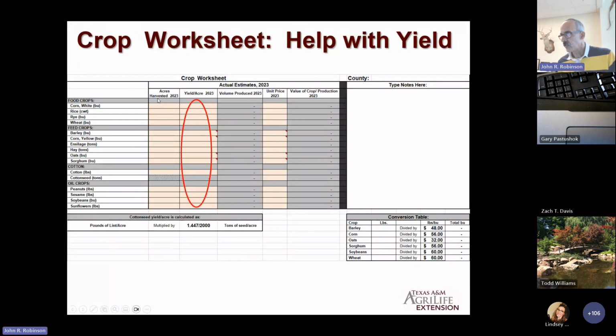So that's something that you derive probably from that data source, and local expert opinion is going to go into this first column of acres harvested. Now, the next thing we need to know something about is yield per acre. Where do we get data on that?